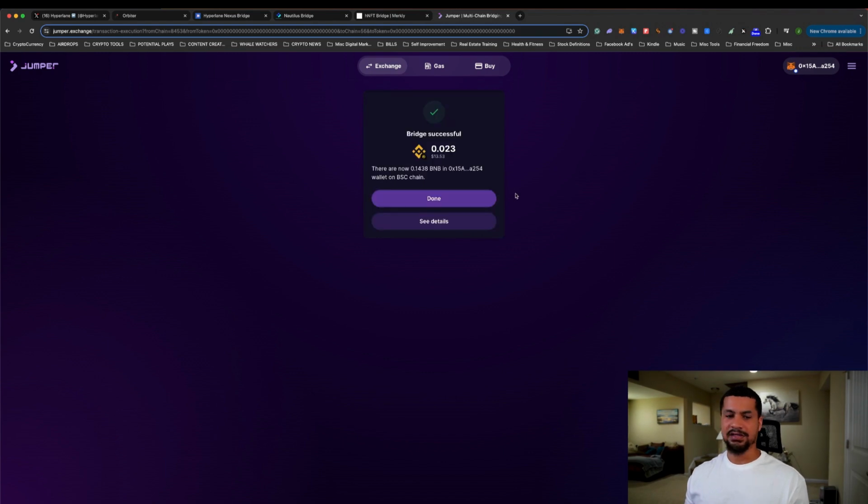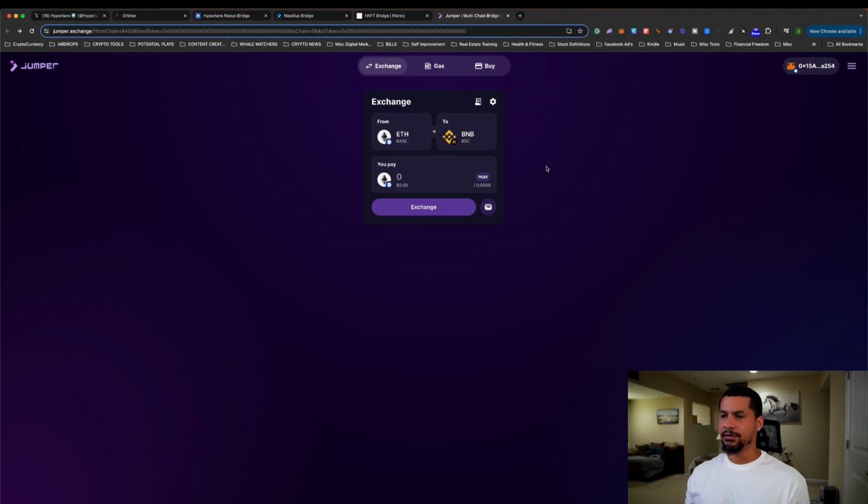All right, so we can see that the bridge was successful, and it's really fast, right? None of this is hard. We're going to click done. Once again, we're just going from one place to another place. That's what a bridge is. And also, Jumper is a tokenless protocol, so we have now hit four different airdrops so far. We've hit Orbiter, which is tokenless, Base, which maybe will drop a token later on, Scroll, we've created a text over there, and they're definitely going to have a token, and now we have Jumper.